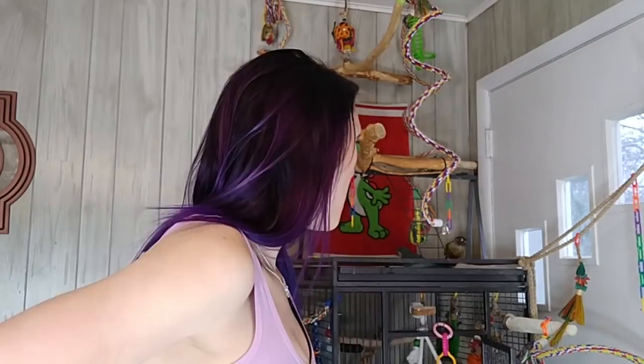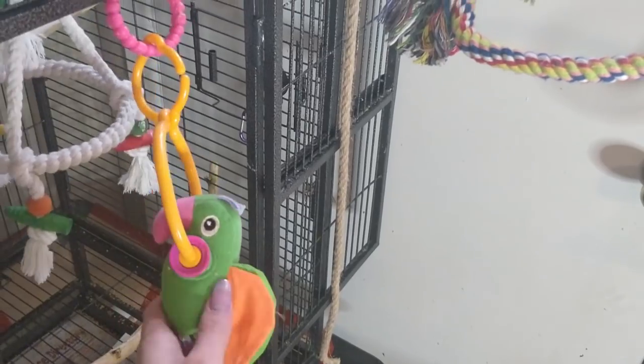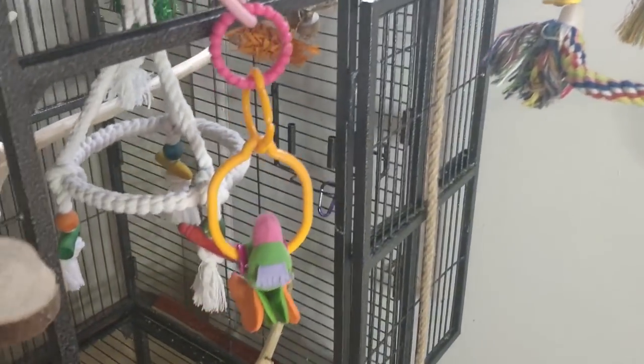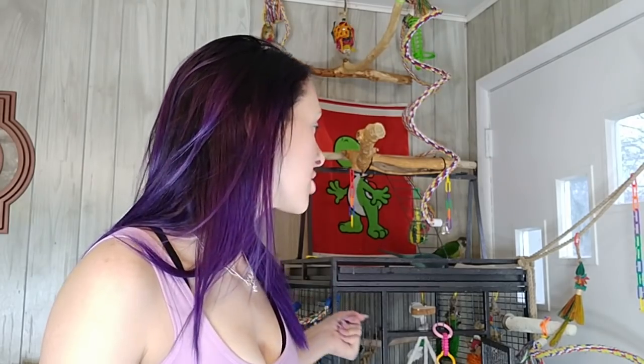Also, you'll notice this toy in particular that I have hanging isn't a toy that necessarily my birds like. It was a baby toy that Emery never used, and I had kept away in the closet. And I was like, you know what? That could actually work really well for the bird cage, because if you have a toddler, you may have noticed that they go through a phase where they are obsessed with closing doors. And so if you have toddlers, there's a little hack for you so they don't close doors on the birds.